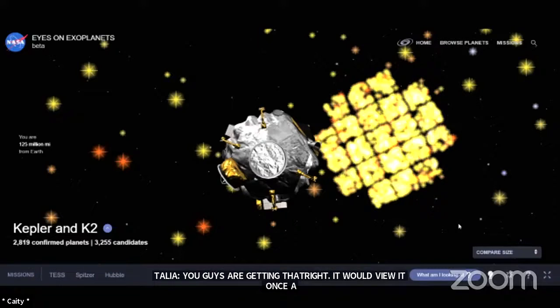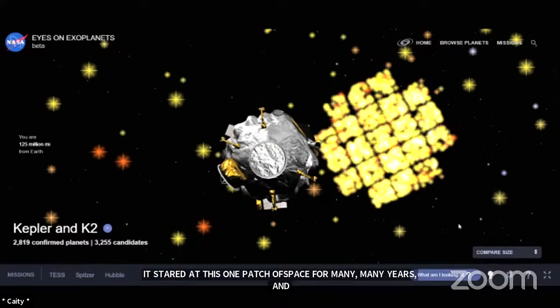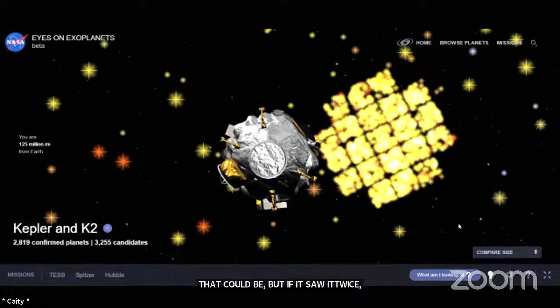It stared at this one patch of space for many, many years, and it looked for transits. And it wasn't just trying to find one, because one blocking of the light, that could be a planet. It also could be something like a sunspot. There's other things that could be. But if it saw it twice, then that was a pretty good bet that you were looking at a planet. And that required being really patient and just staring at this one patch of space.